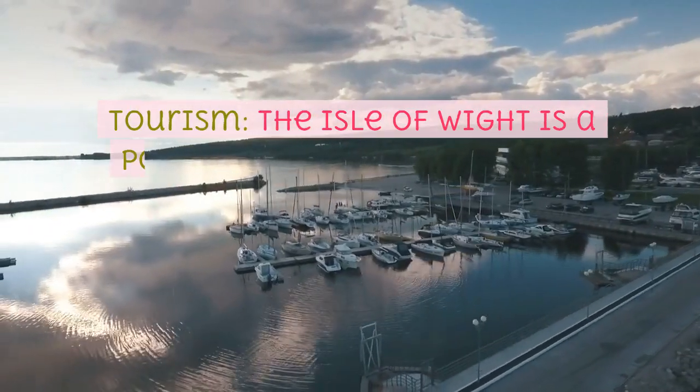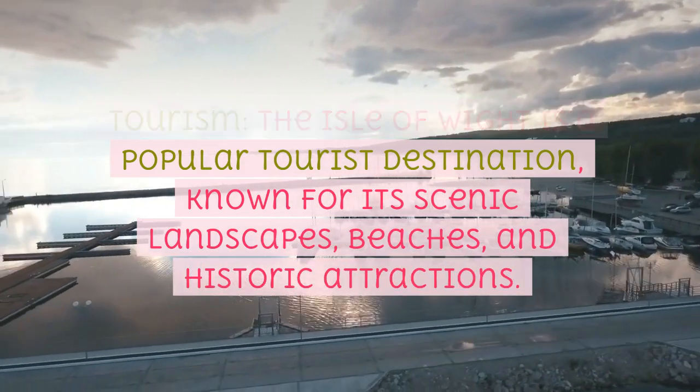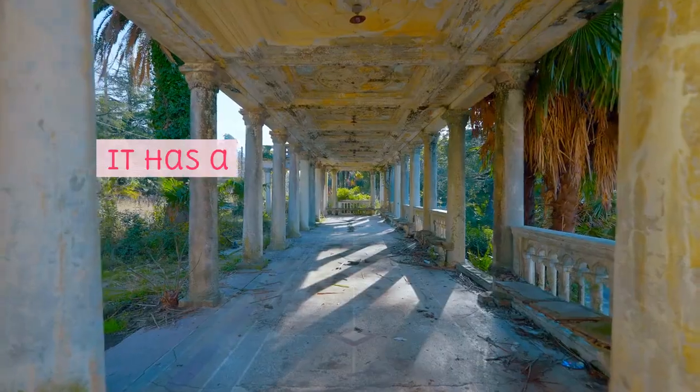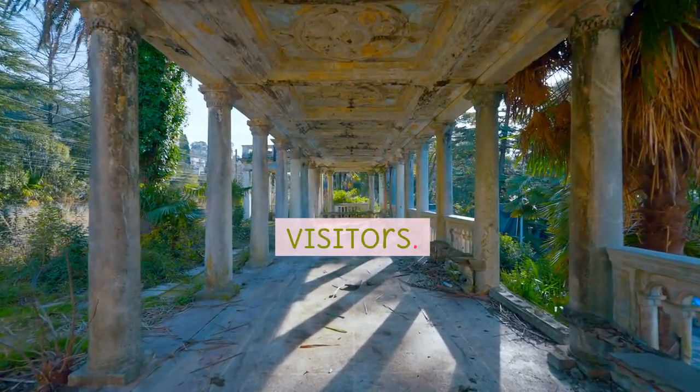Tourism: the Isle of Wight is a popular tourist destination, known for its scenic landscapes, beaches, and historic attractions. It has a mild climate, making it an attractive location for visitors.